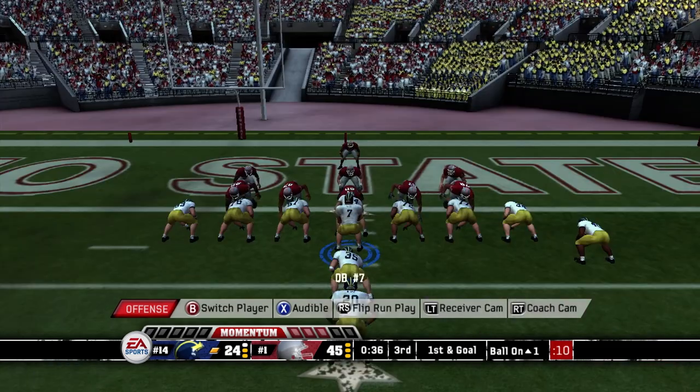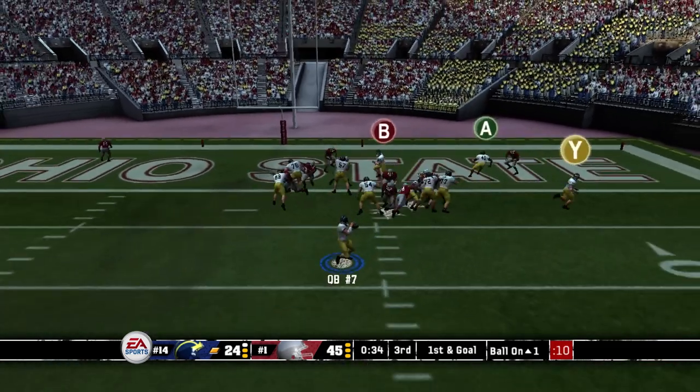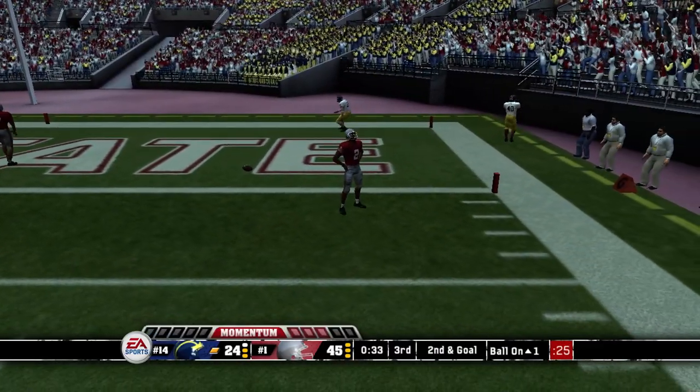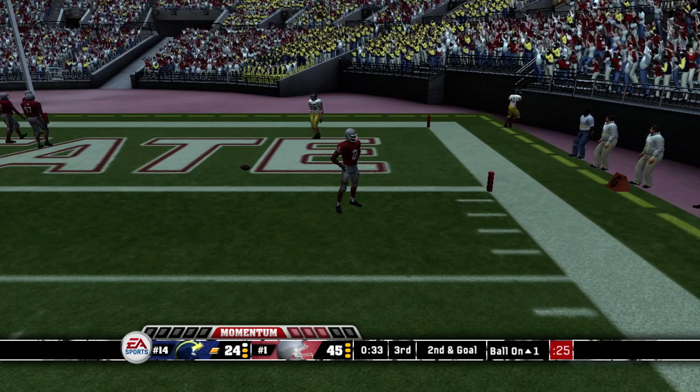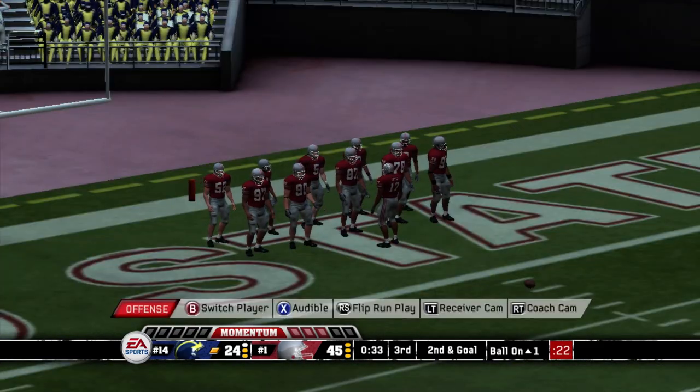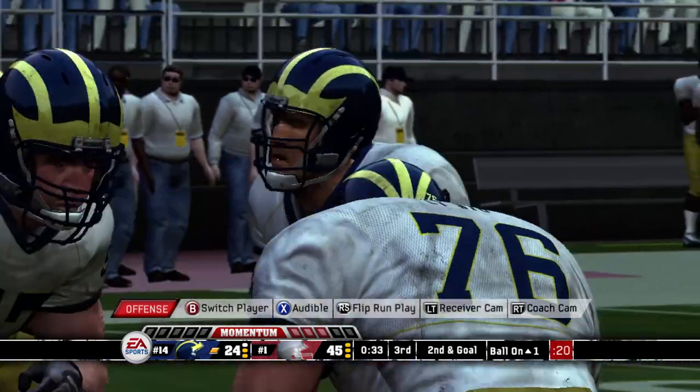They're crowding the line. Gets the ball. No, they faked it. Throws it. And it's knocked down. Boy, that was a good defensive effort there. The ball was there, but the defender beat the receiver to it. Nice play. That brings up second and goal. 1 yard to the goal line.